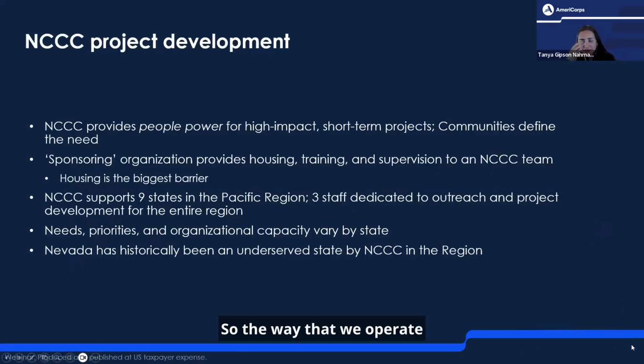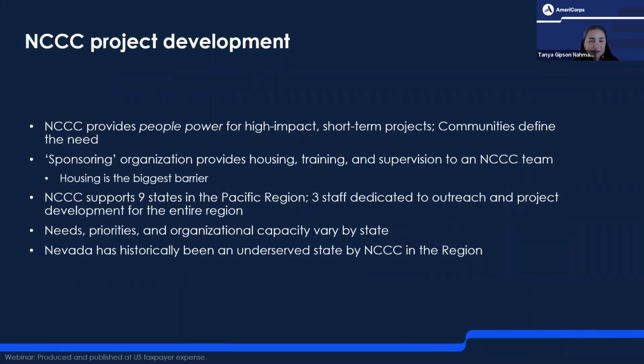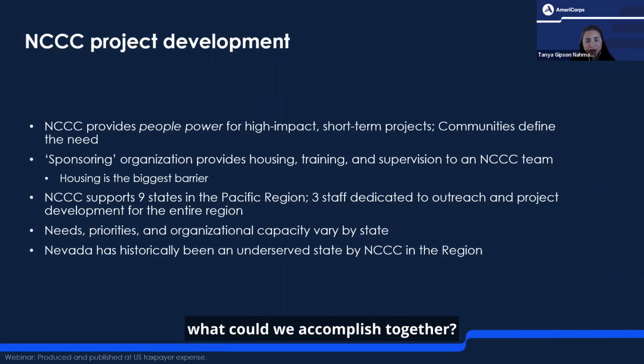So the way that we operate in identifying the service projects where our teams will serve, what we really offer to a community or to an organization is people power. We have a team of 8 to 10 members that will arrive in a community, and they can get a lot of work done. They work full time, at least 40 hours a week, for a short amount of time. So we're really looking for projects that are short-term, high-impact work, or organizations or communities where, if we just had a few extra people on hand, what could we accomplish together?